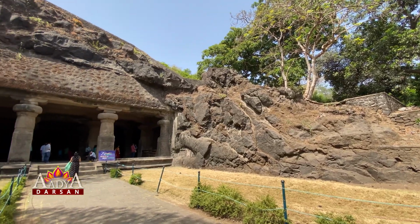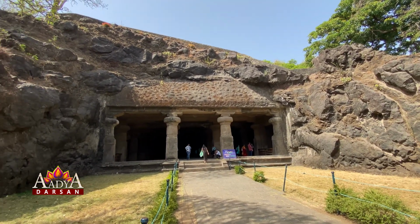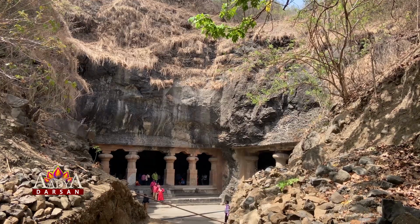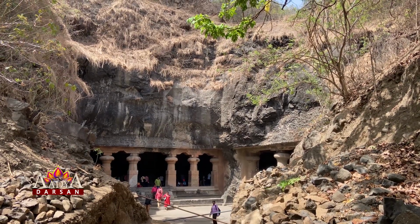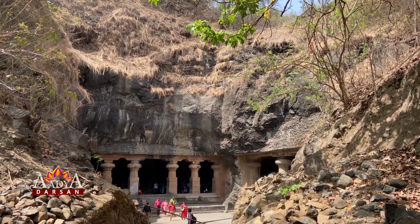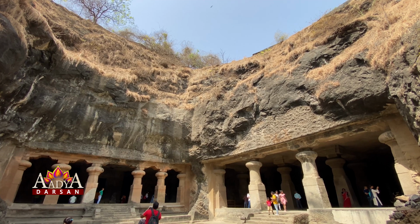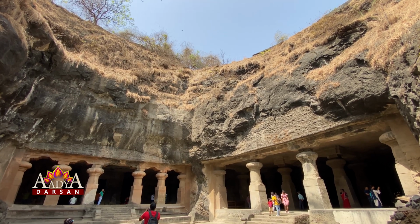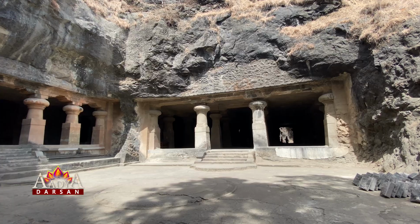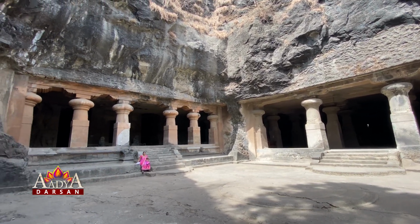This site was first occupied by Hinayana Buddhists in the 2nd century BC, before the arrival of the Brahmins. There are 7 caves that constitute one of the most striking collections of rock-cut architecture in the history of India. These caves are a collection of cave temples predominantly dedicated to Lord Shiva, built during the 5th to 7th centuries.